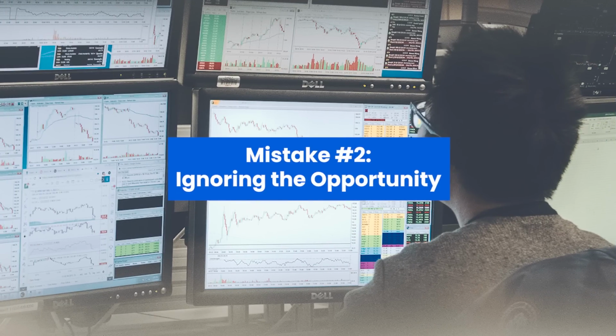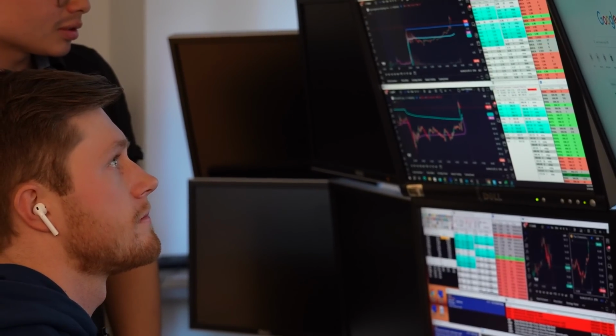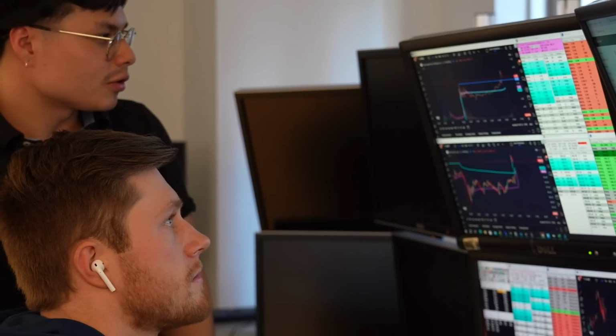So mistake number 2 is ignoring the opportunity. Tape reading doesn't work in isolation. You need to factor in levels from the chart, you need to factor in broader market trends, and you need to factor in liquidity conditions. Most traders actually misread the tape because they don't do this. They don't isolate the moments that matter, the spots that should matter, from the volumes of noise out there.